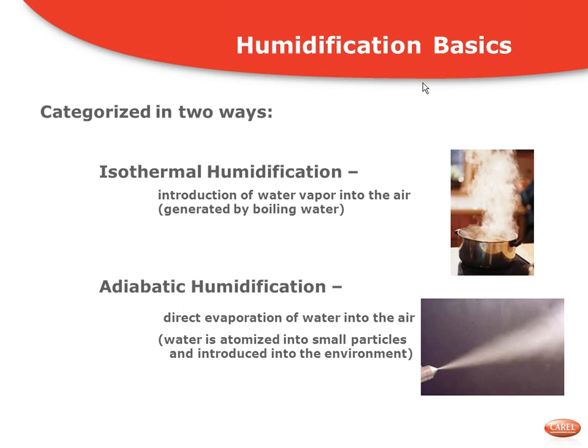Adiabatic humidification, on the other hand, is the direct evaporation of water into the air. So in this side, we're actually atomizing water into very small particles and introducing it into the environment. So instead of bringing the water to a vapor state and then releasing it into the atmosphere or into the space, adiabatic humidification is actually releasing the water into space and letting the energy evaporate it.